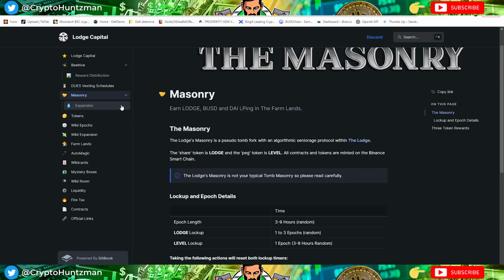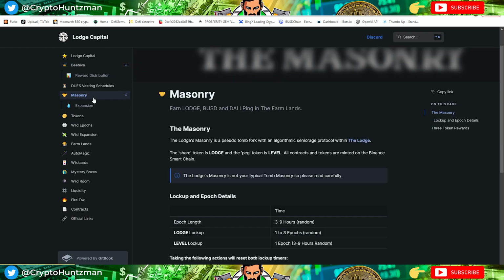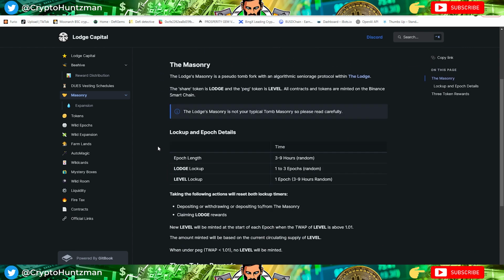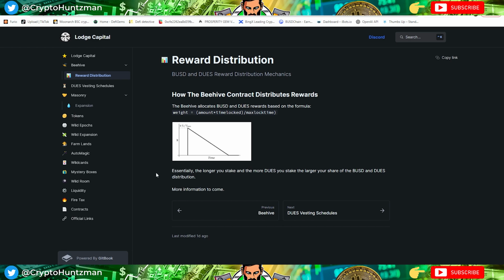The masonry then is kind of the second part. So consider the Beehive as the core of the entire platform of Lodge Capital. The masonry then is just an additional part for it. Now, I've read that Lodge token is basically your share token, and level is the peg token. Now, I did see that from your rewards in the Beehive, you do get the Lodge token.